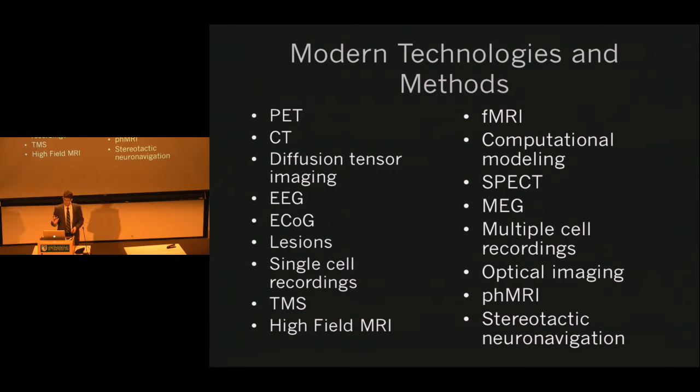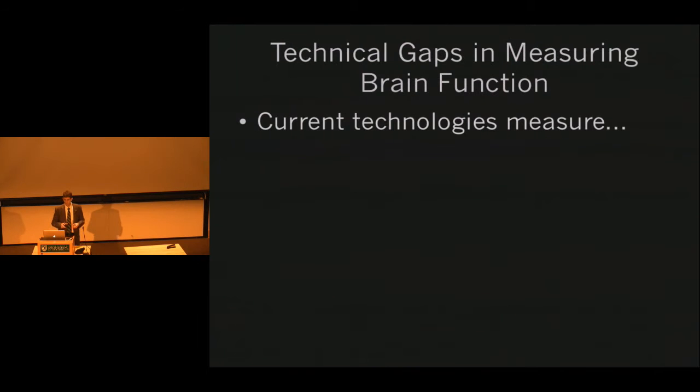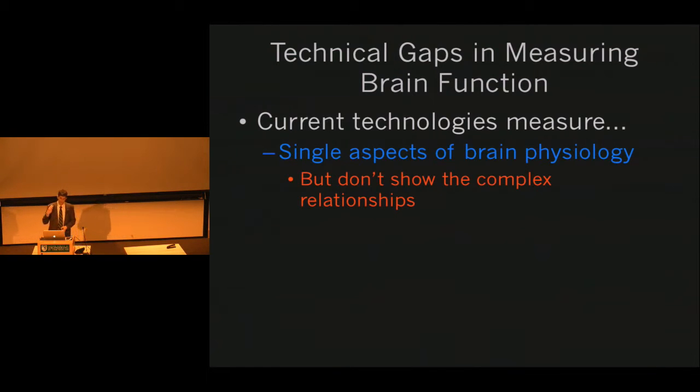Now, despite all of these existing technologies, there are gaps. There are major gaps that limit our ability to advance at the rate that we'd like to see to unlock these mysteries of the brain, and understand what's going on in the diseases and disorders. So, for example, most technologies measure a single aspect of the brain physiology. It's going to measure a neural electrical signal, a metabolic signal, or so forth, but they're not showing us the relationships, often very complex relationships, between those physiological dynamics.